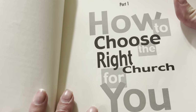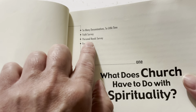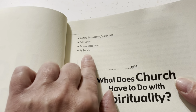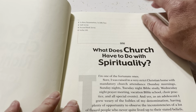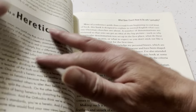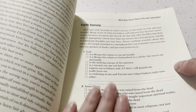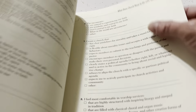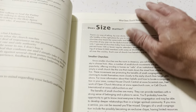Here's the title page for part 1. And then here's what you get. You get a little bit of info here of what is going to be in this section. And then what does church have to do with spirituality is the first section of part 1. And then you get a faith survey, which might help you to figure out where you would belong. These are now things that you can find online, although I think this would probably be more accurate.